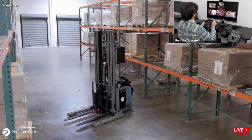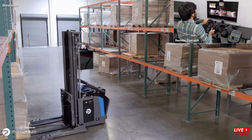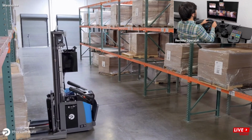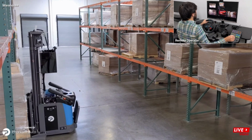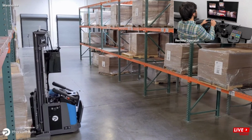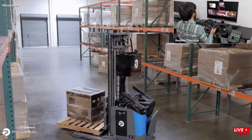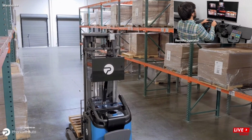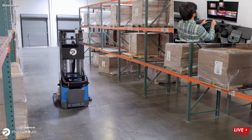In an indoor location like the one we're seeing, we're going to be connecting through Wi-Fi, but we also offer LTE connection for outdoor applications. And some of the secret sauce that Phantom offers is our ability to provide a smooth video stream. So even if you're switching between access points or LTE towers, we will enable you to keep the video feed going and have a good enough resolution for you to see what's happening around this vehicle.